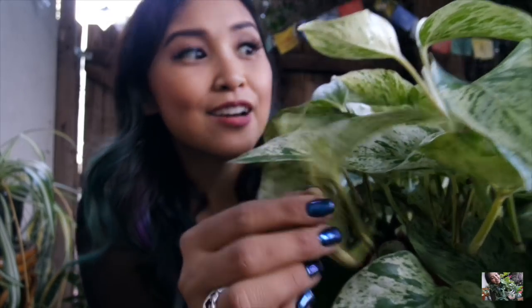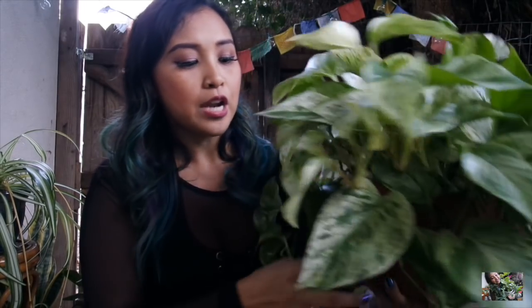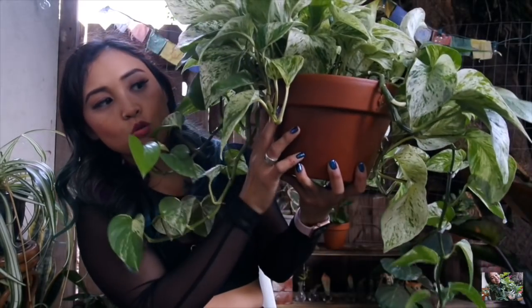So if you just take a look at the plant in general, I think there's new growth happening everywhere on this plant, and I love seeing that. I will go ahead and propagate this in the future, but for now I don't want to touch it or give it any kind of drama because it's doing so well.